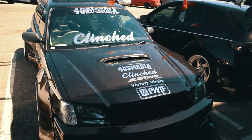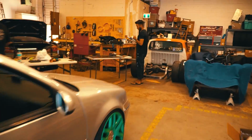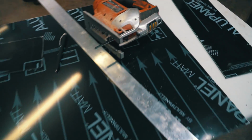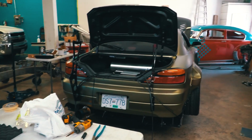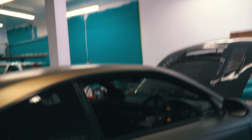Tomorrow. We're back at Bag Barn. I'm working on the Legacy right now. We're doing a bit of Aero stuff finally on it. Trying to get this thing ready for Stance Wars on Saturday. So we're using this Alumilite, basically cutting up all the pieces, measuring, chopping, doing that stuff. And also shooting this guy as Steve does the install and everything. So this is really cool. You guys get to see a behind the scenes of a wacky install.